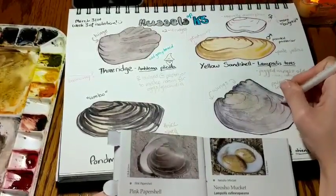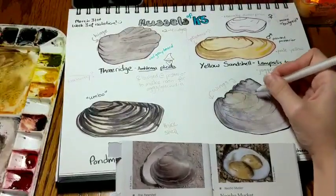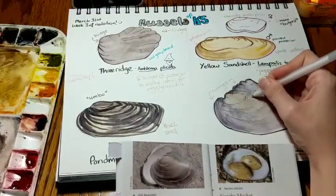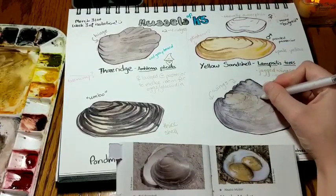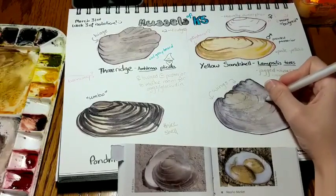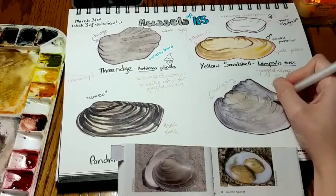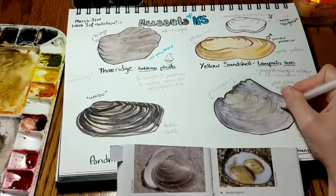But for now, I'm just going to come in here, and you can see the shine on the shell is really kind of jaggedy with the striations of the actual mussel. So we're going to try and capture that and just come back in here and make some fun little markings. And it's not working quite as well as normal because it is a little bit wet up there in the center in particular, but it's okay. We're capturing the most important stuff.